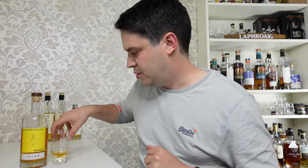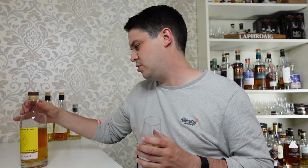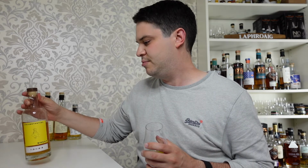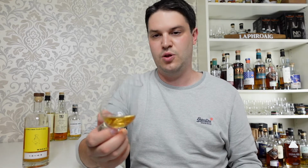Anyway, I'm whittering on. Let's get into the actual tasting and then we can see what we've got in the glass today. I think natural colour. They don't actually say anything on here, I don't think. No, not really, but I imagine it is. I don't think there's any point of releasing anything else otherwise. But let's get onto the nose and see what we've got.